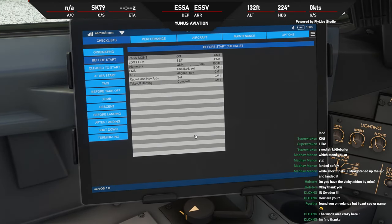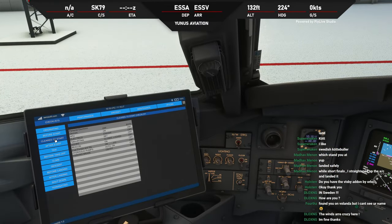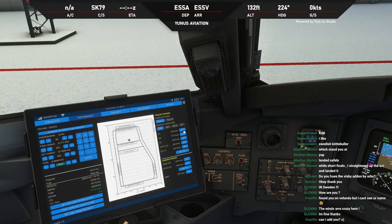And FMC set, RS is of course set. Takeoff frequency already done. Checklist completed. Clear to start checklist. APU started, takeoff data is set.